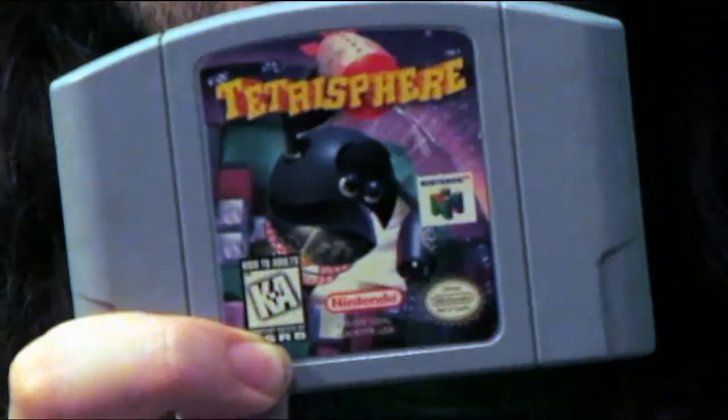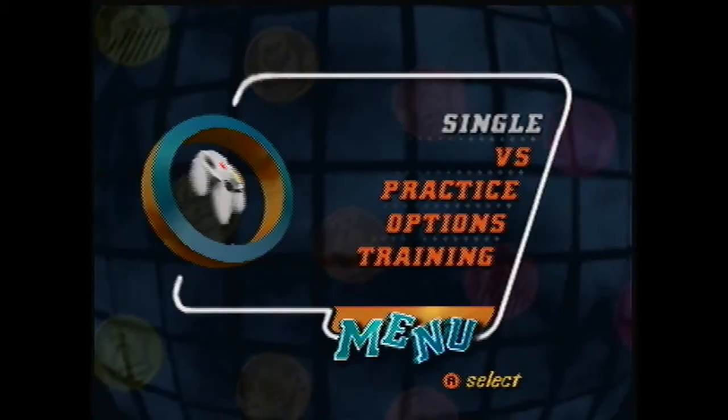Okay, I've got one more game that I'm going to show you today. And this time we're moving on to the third dimension. Here we have Tetrisphere for the N64. This game opens with some of the coolest music yet. It's got like an industrial techno vibe or something. Whatever it's called, I like it.